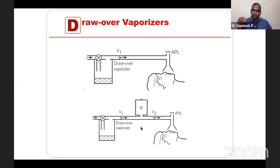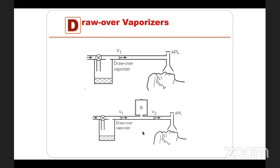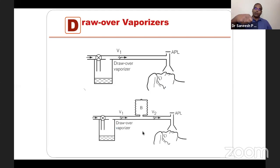It's not always the patient's effort that draws carrier gas through the vaporizer. You can have bellows create negative pressure. So you create negative pressure by inflating the bellows. Then it will draw gas from the outlet. So indirectly, this negative pressure will draw from the inlet and the saturated vapor will go into the circuit. Okay, fine. So this is the idea we have to have.